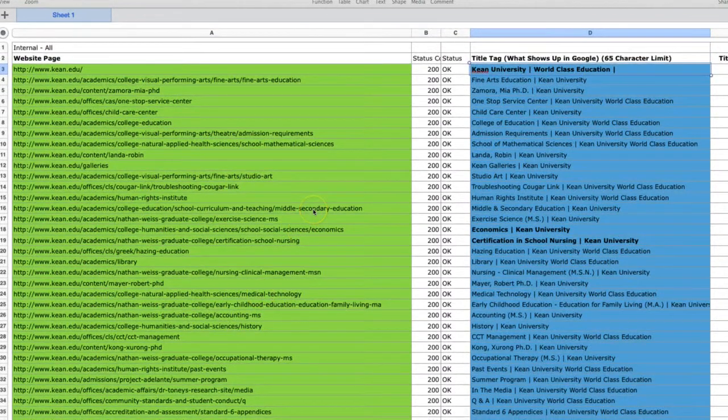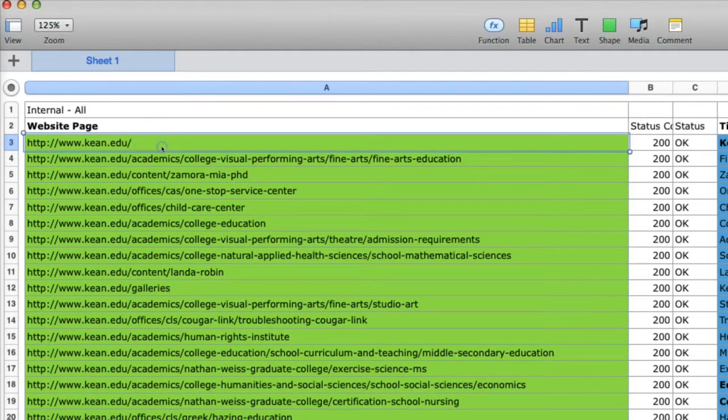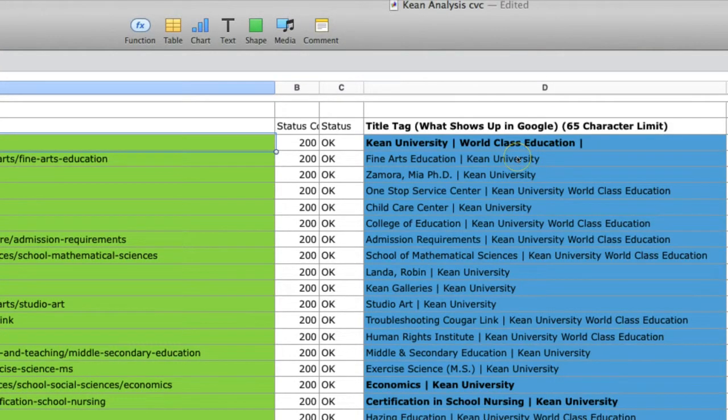We'll go back up to the top, and then we'll look at the blue column in the middle. These are your title tags. Peakins, you might be familiar with this, but your title tag is basically a 65-character description of your website, and particularly that web page. On your home page for kean.edu, your title tag is Kean University World-Class Education. That's what's going to show up in Google, and that helps Google understand what that web page is about, and it also helps people looking for your website understand what it is about.